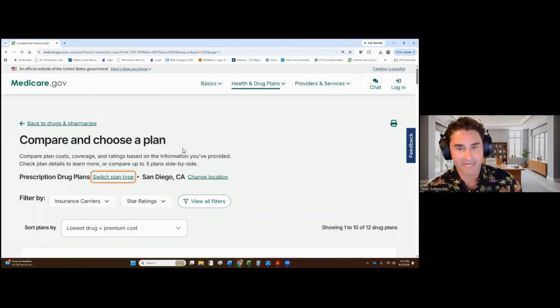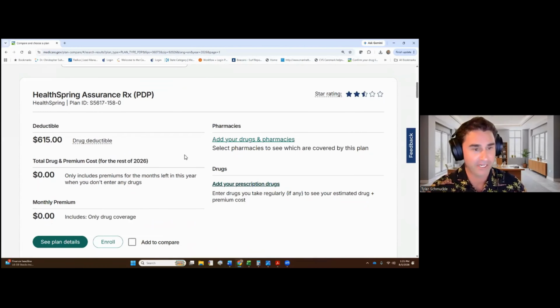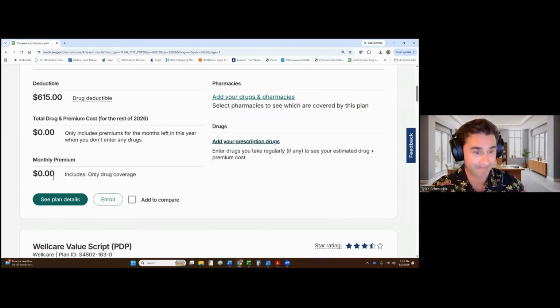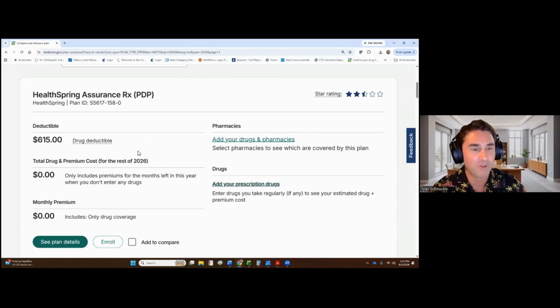Okay, so this is from Medicare.gov. This is showing the 12 plans offered in California in order based on premium. So this plan has been very popular this year. It was Cigna. They just rebranded to HealthSpring. This is a $0 a month plan. It's a free prescription drug plan. So for people who aren't taking many medications, don't plan to use it, this is a great placeholder. If you don't have a prescription drug plan, you'll be penalized. So why not just get one that's free?